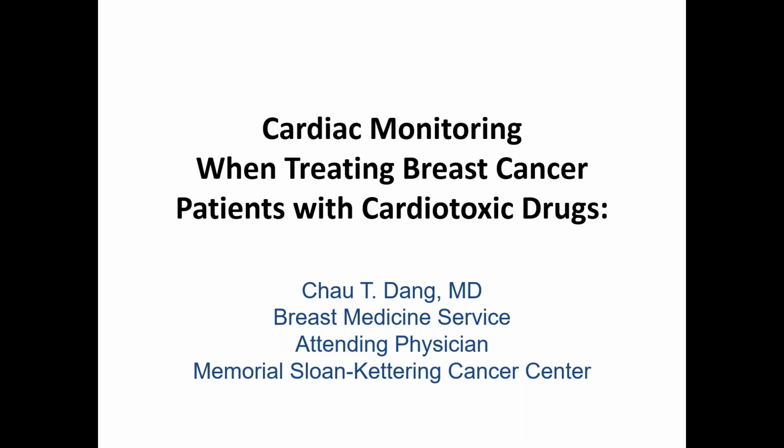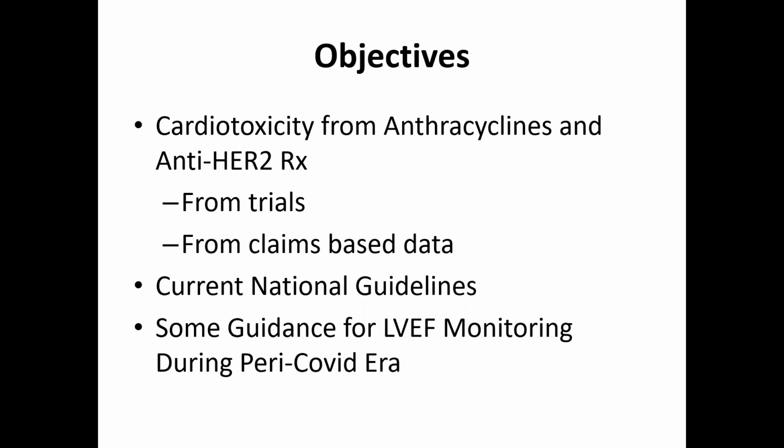Now, this will really be pertaining to LVEF monitoring for this particular topic for patients on anthracyclines and anti-HER2. So it's limited to this particular topic. The check-ins for this morning will be the cardiotoxicity from anthracyclines and anti-HER2 treatment from clinical trials, as well as from claims-based data. And we'll run through some of the current national guidelines on how patients are being monitored or should be monitored, and maybe some guidance on LVEF monitoring during the COVID era.